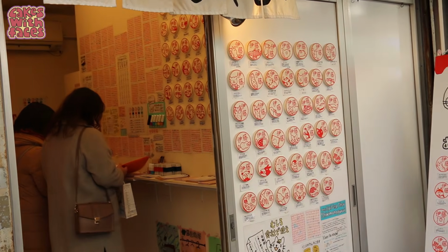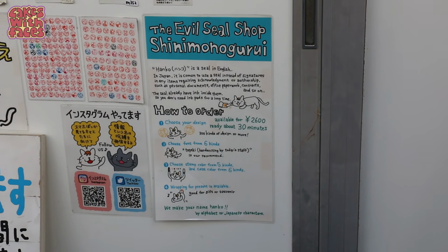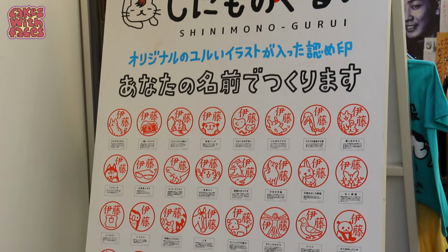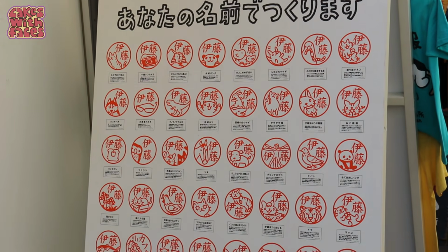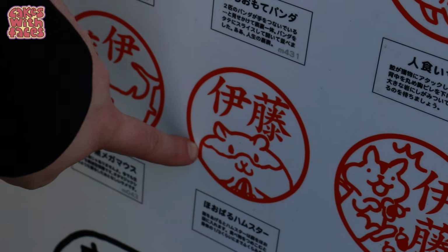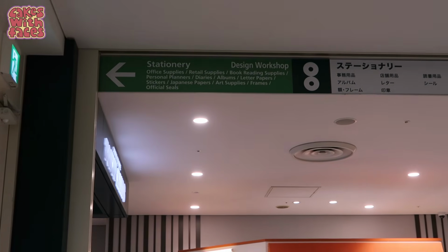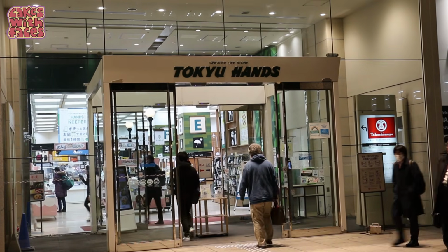Something I regret not buying is my own Hanko stamp from this shop in Yanaka Ginza in Tokyo. They had so many cute designs with cute animals and things that they add your name to and make up your own custom Hanko stamp. You can also get off-the-shelf rubber stamps with cute designs from stationery shops. They've got a lot of really cute tiny ones on the stationery floor of Hands, formerly known as Tokyu Hands.